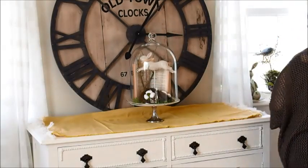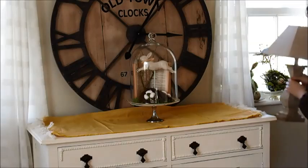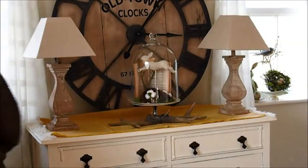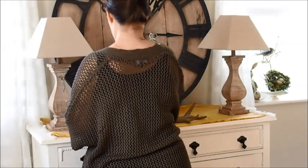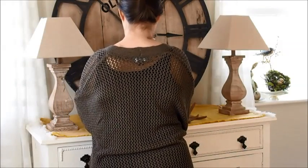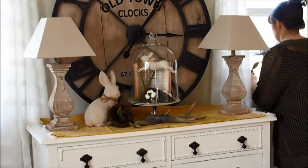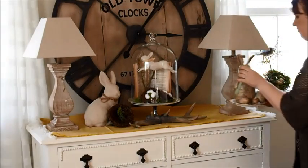So I've just laid this on my dresser just as a nice colourful base to help tie in the bits of sunshine yellow mustard that I'm going to have around this room for a change. Instead of doing this room in the usual colours I seem to stick to, just green and white, I thought I'd add a little bit of colour, and it's not costing anything.